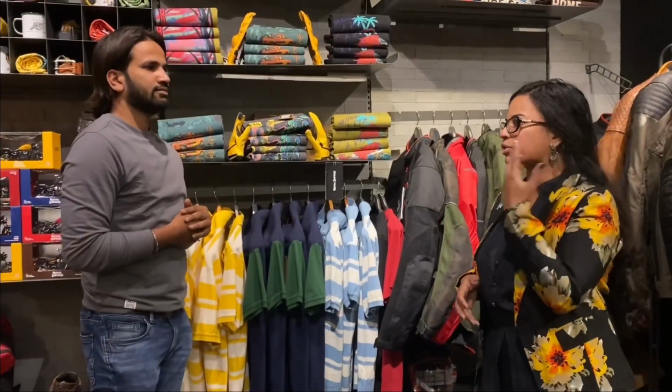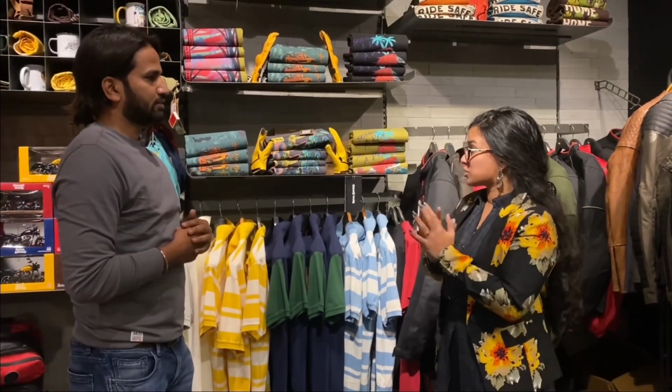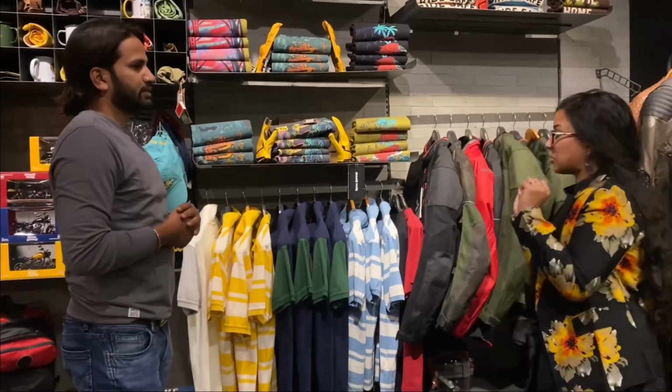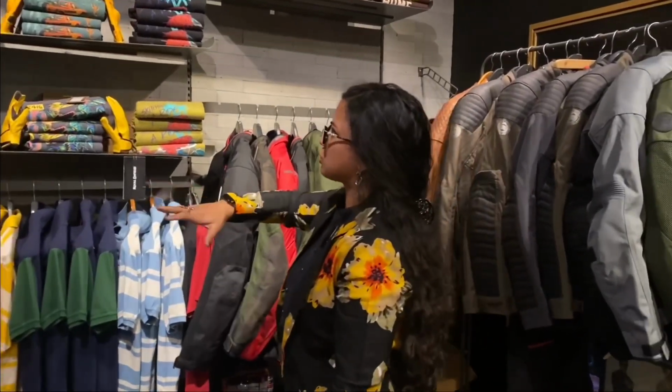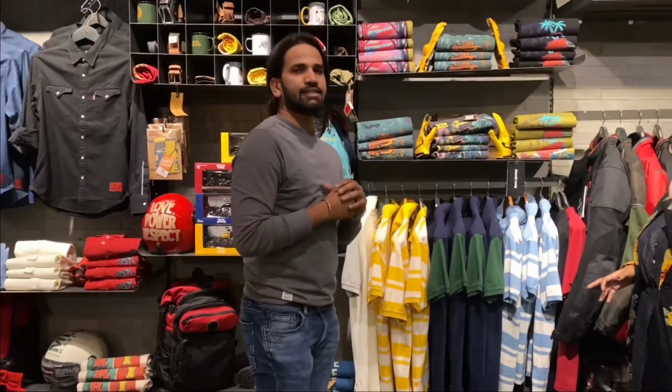But after 5 years, I'm walking into a Royal Enfield showroom. When I saw it for the first time, I found it as a lifestyle brand. Why? Because the riding jackets, you have got a lot of t-shirts and gloves and helmets. Because people need the riding accessories, that's why.